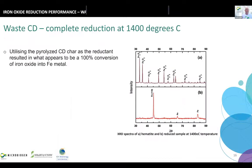Then how did these perform, that is the coke material from the waste CD, in reducing the iron oxide to the metal? And you can see these two charts here. See my mouse here. This is an X-ray diffraction spectrometer that shows you that the original iron oxide material had lots of different oxides in it.